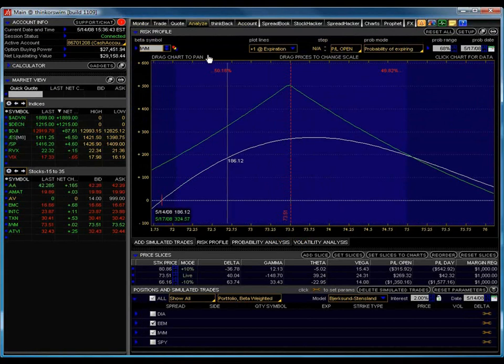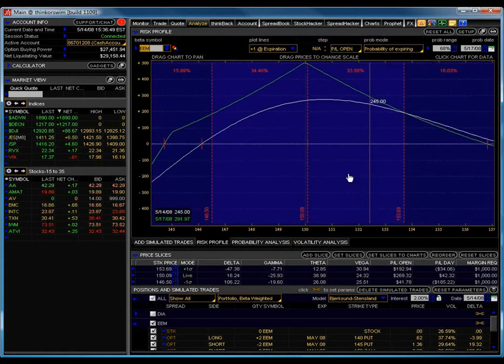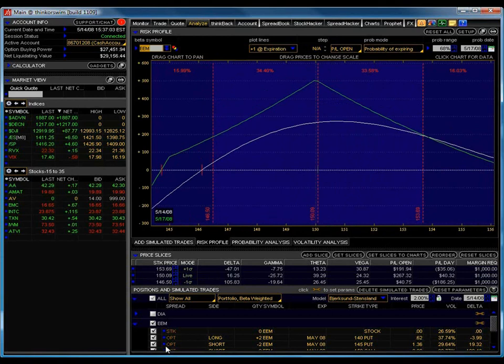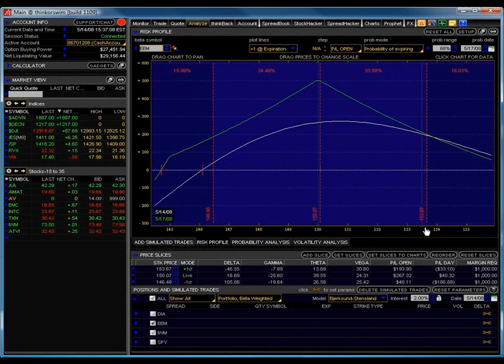And so all we have is the EEM. And that's looking really good. It's right about 150. Boy, it'd be nice if we could expire in here because we've still got about $230 of profit potential in this position. So let's try to hold this one as long as we possibly can here. And that's the only position that we have on going into expiration week.